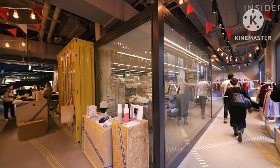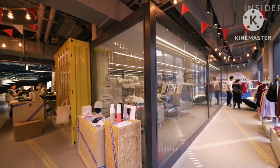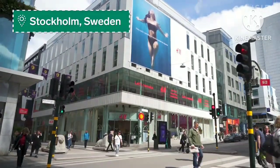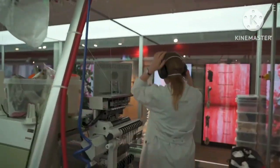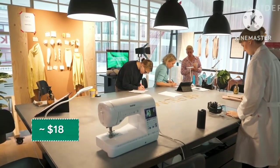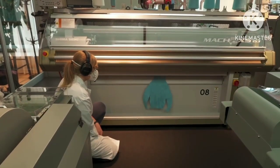How do we help consumers think about their clothes differently? Well, that's one of the reasons why we have a glass box doing research in a shopping mall. The H&M Foundation partnered with the Hong Kong Research Institute of Textiles and Apparel. That investment allowed the company to license and install the technology at one of their stores in Stockholm, where the company is headquartered. H&M calls it the Loop. Here, shoppers pay only $18 to see the recycling process in action. That's about the price of a new pair of the brand's sweatpants.